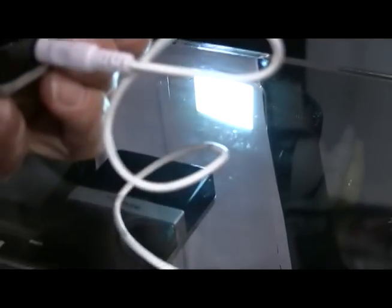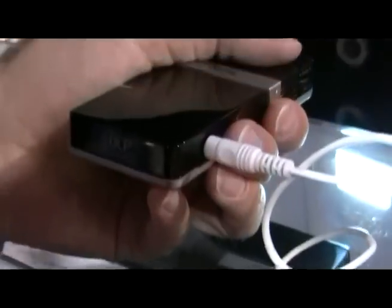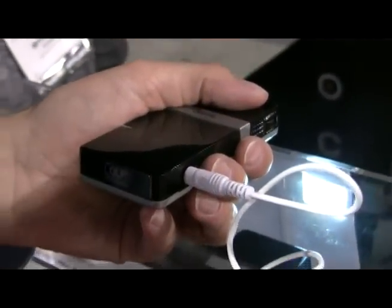This projector weighs only 4 ounces and has a contrast ratio of 1,000:1. That's pretty impressive.